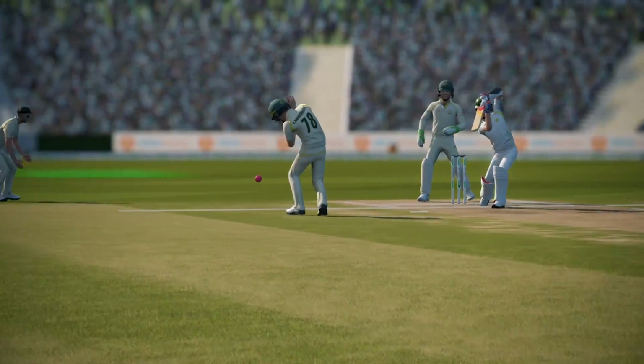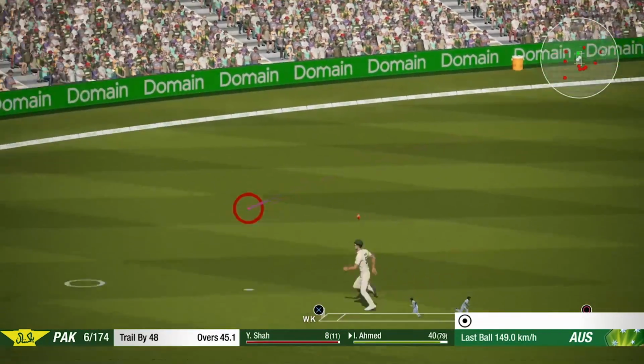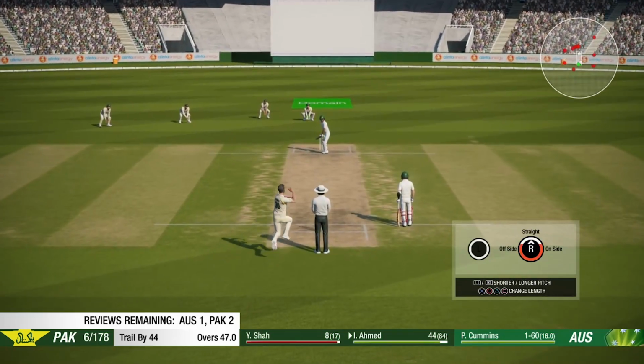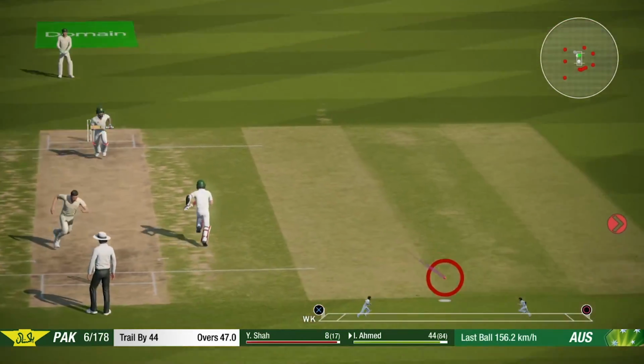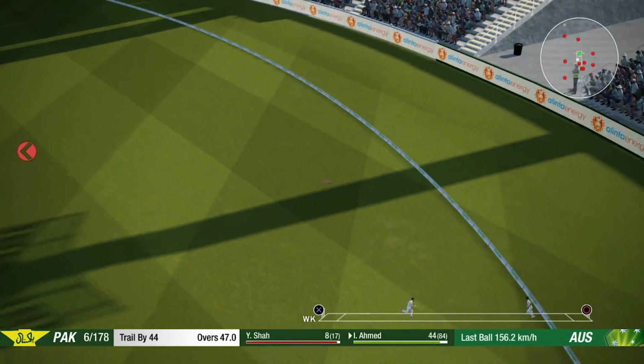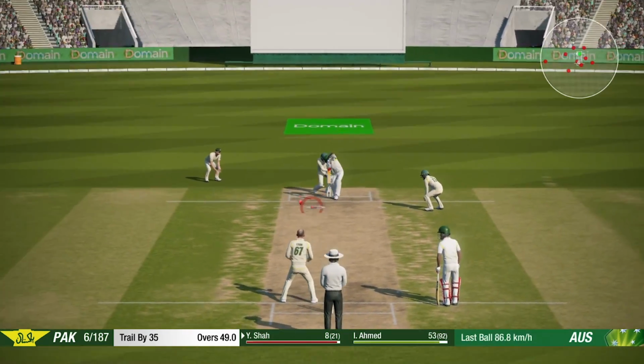That's a beautiful drive. Oh, over the top and four. And Iftikhar Ahmed just doing the job, finding gaps, and again, this time down the ground, four again, straight down to mid-on. Maybe almost a mid-wicket area. And he's brought up his half-century now.